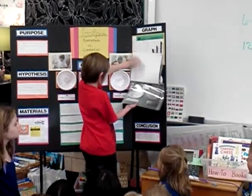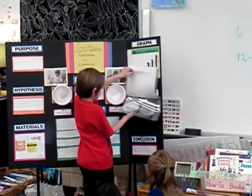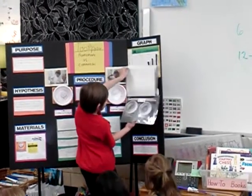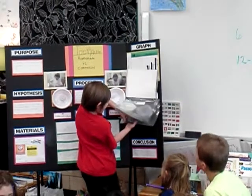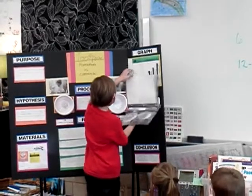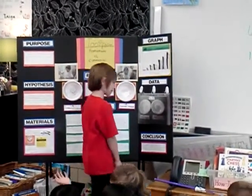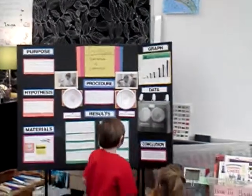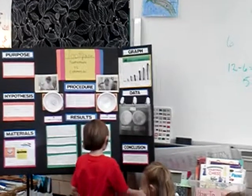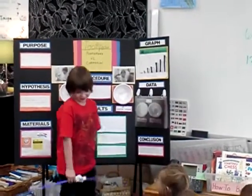Day 4. Okay. Day 5. Day 6. Day 7. And then that's it. And then my conclusion was, I learned from this experiment that homemade toothpaste hardens faster than commercial toothpaste. Now it's the end.